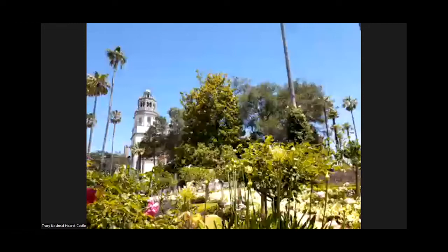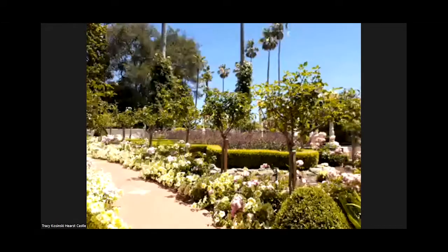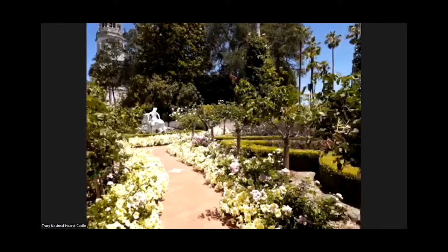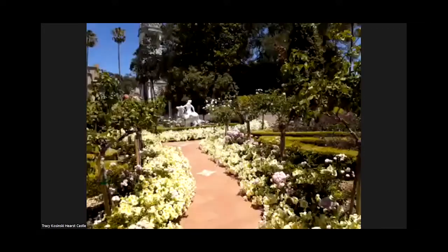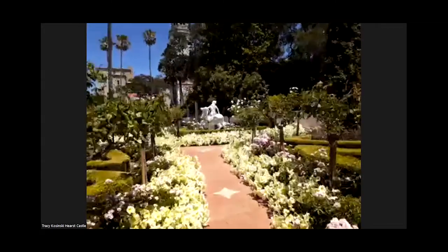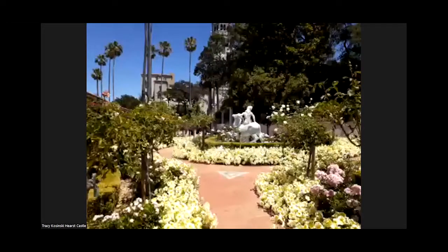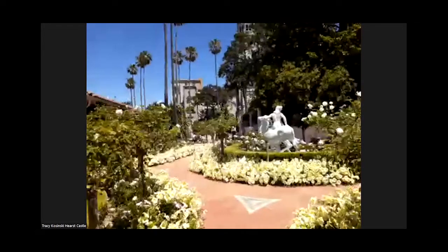But let's head down this area. This is a nice quiet area where you can hear the sound of the fountains. The bees are buzzing. The butterflies are flying. It's just a really nice area. Each cottage actually has a color scheme.